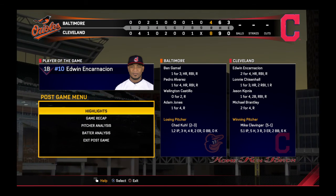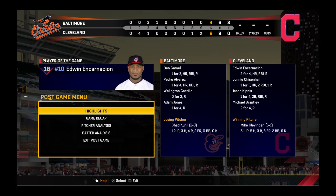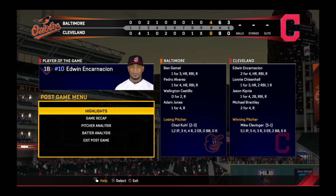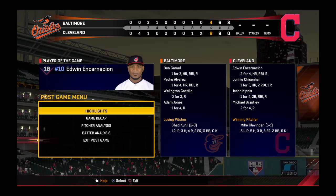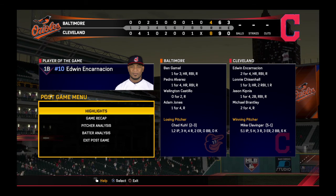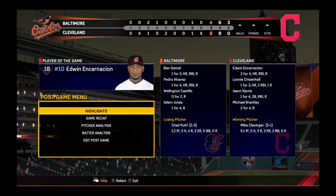The final line score for our ball game tonight for the victorious Cleveland Indians: 8 runs, 9 hits, no errors. They left 4 men on base. For the Orioles, 4 runs on 6 hits, 3 errors, and 4 men left on base. Time of the ball game, 3 hours and 27 minutes.